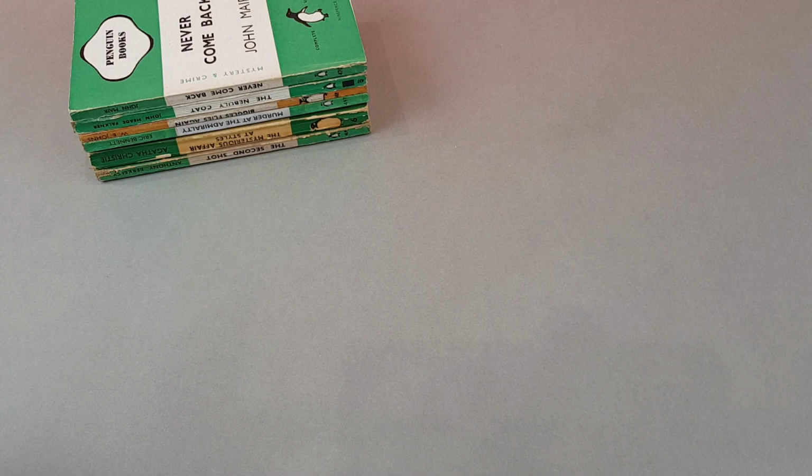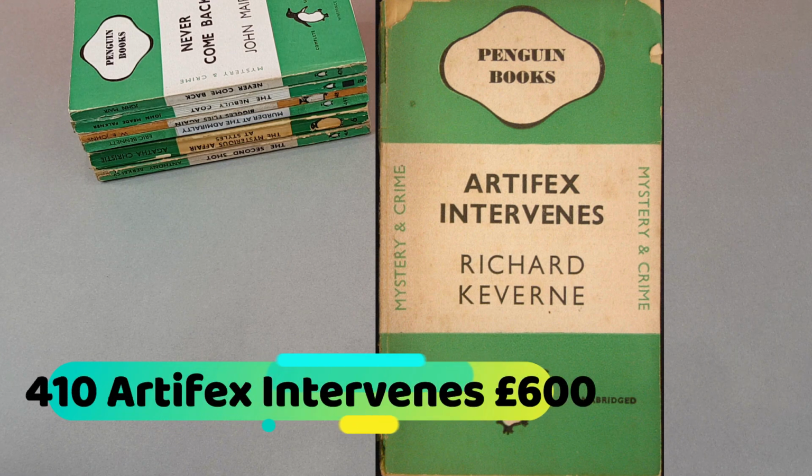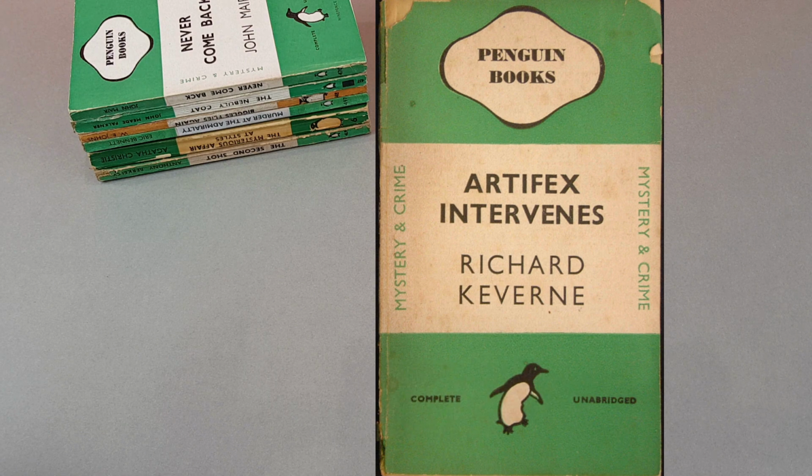So at number 8 then is another one that I've not got, and it's Artifex Intervenes. So it was published in June 1943 as Penguin number 410. Actually got printed in May 1943, and it's just another real scarce crime title. I saw the copy come up online, and I saw the price, which was £599.99, so £600, and there's absolutely no way I'm going to pay £600 for one of the ones I need, because I know for a fact if I pay that, I'd just come across one the very next week for a lot cheaper.